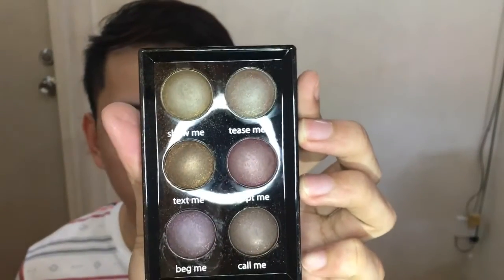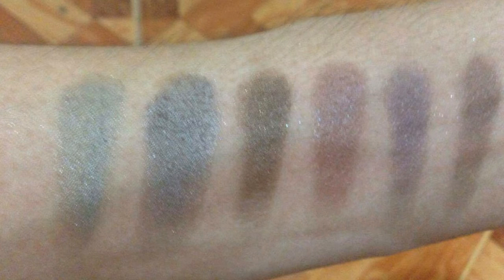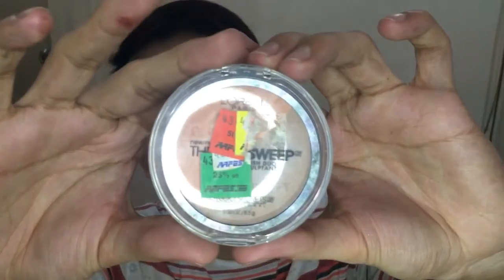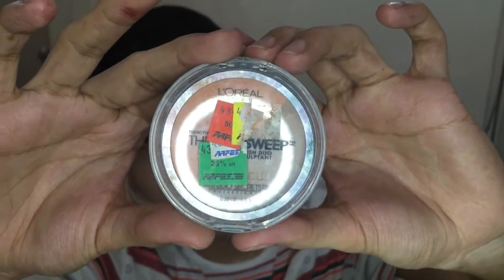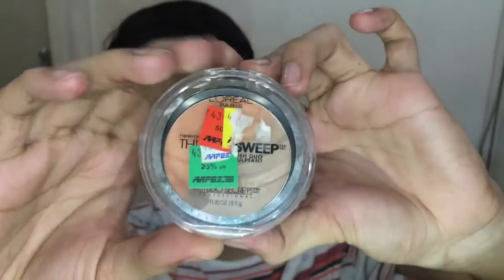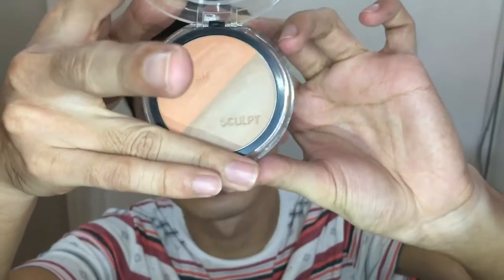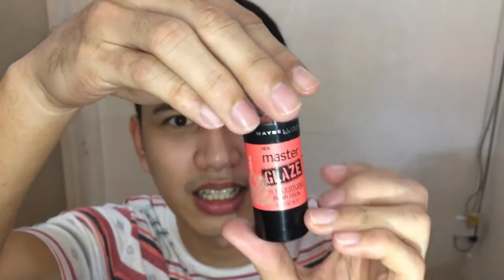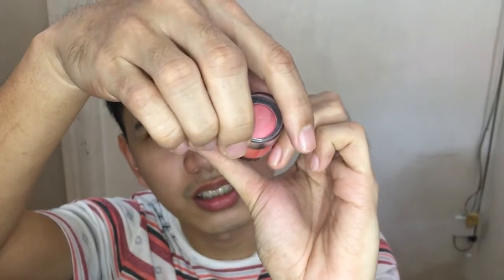Next is from the Color Institute Eyeshadow. Yan, ganito. Yan. Yan na pala yung last eyeshadow item na binigay niya sa akin. L'Oreal Paris The One Sweep Sculpting Blush Duo in the shade Nectar. Yan. Nakita niyo ba? Then this Maybelline New York Master Grace The Face Studio Blush Stick in the shade Coral Sheen.